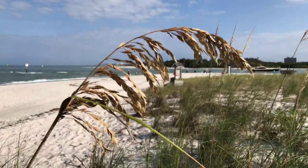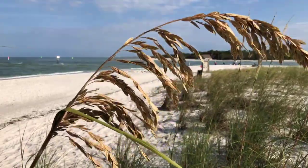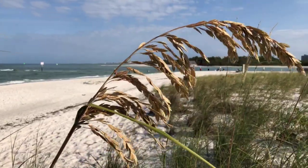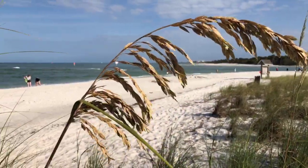Oh, I'm sorry. It took longer than I thought there, but aren't these sea oats beautiful when they're blooming? Remember, these sea oats are protected. You don't wanna be trampling them, picking them.